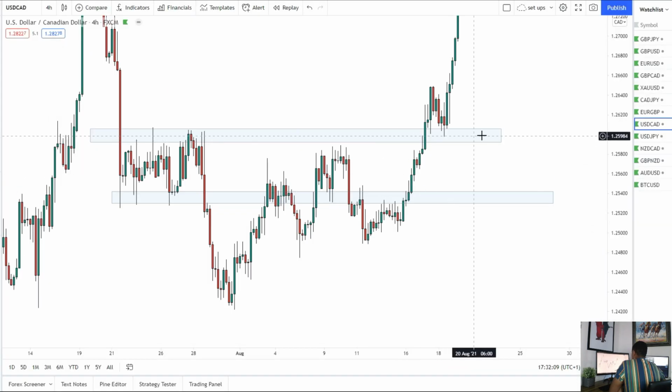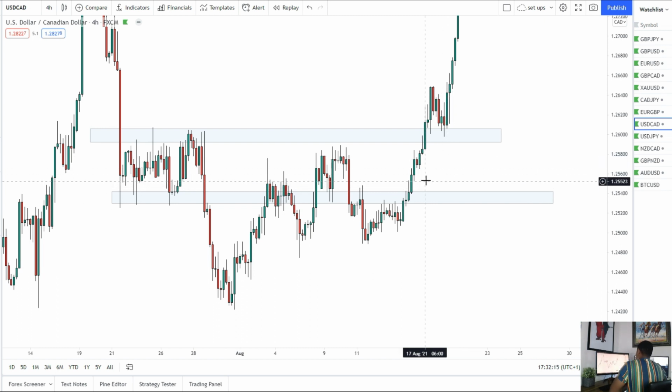So these were the two areas that we were looking to sell from for last week, but as you can see, price actually broke through these two levels quite quickly. I believe by Tuesday we were actually above both these levels and actually holding as support.